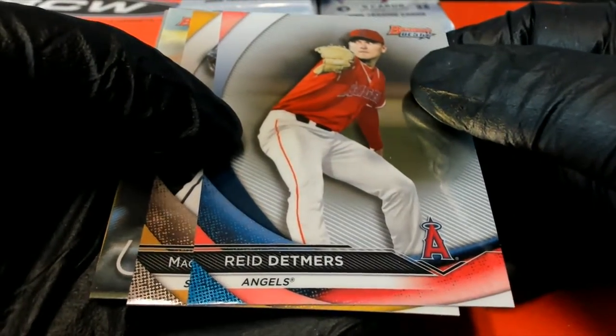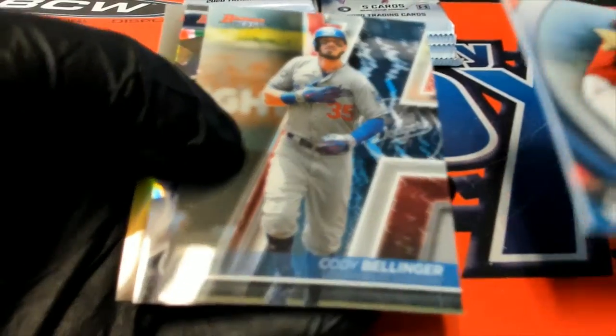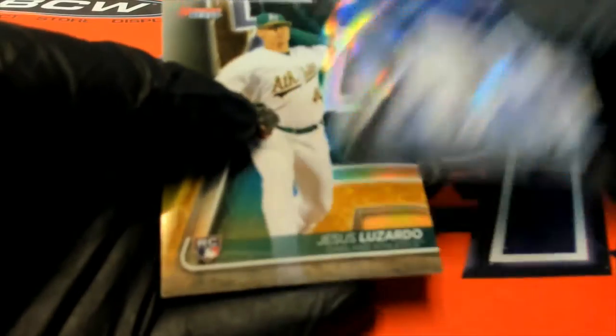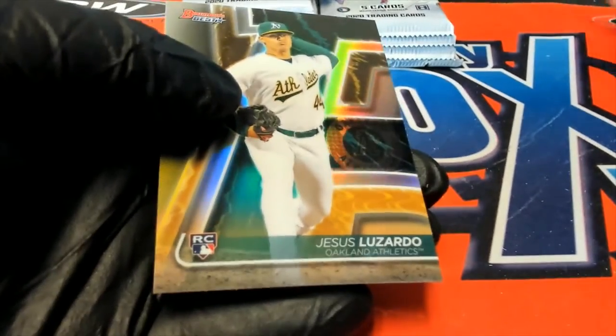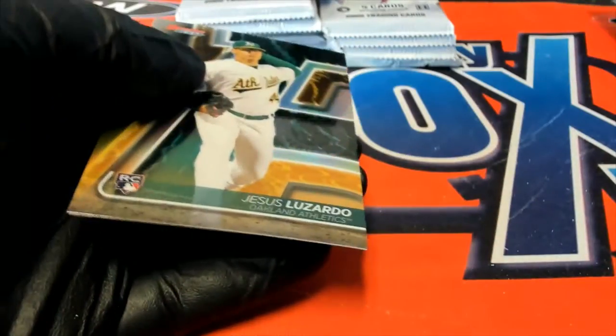Good luck in the break, you guys. Hope we can pull a one of one out of here. I'd love to see a one of one. Here's an atomic Vlad Guerrero Jr. for the Blue Jays owner. Man, that's awesome. Nice atomic. Pretty sweet.